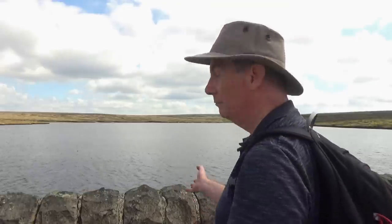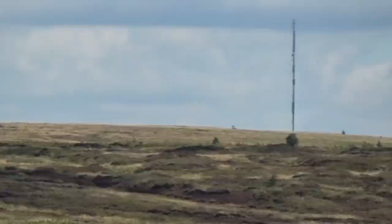Chew Reservoir was built in 1912, and it's at a height of 1600 feet, and when it was built back then, it was the highest reservoir in the country. However, it has since been superseded by another reservoir, and I'll talk about that another time. But it's still pretty high at 1600 feet. Just over there, you can see Holme Moss.